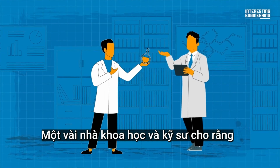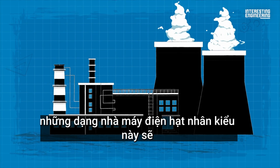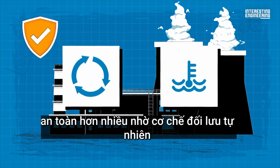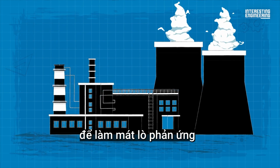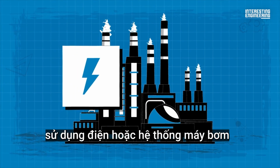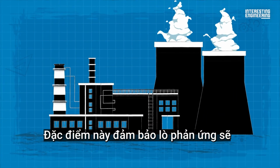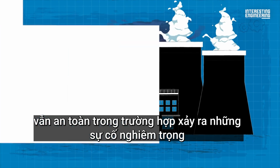Some scientists and engineers say that these new forms of nuclear plants will be much safer because natural convection and gravity coolant supply are used to cool down the reactor, unlike conventional reactors that use electricity or pumps. This feature assures that the reactor will remain safe in the event of a severe accident.